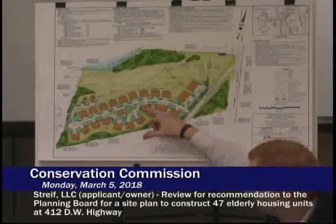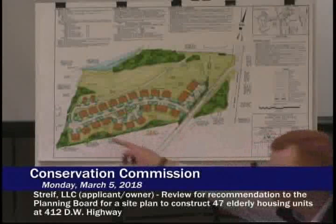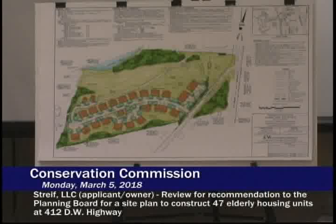On the back side of these, there are some swales that lead down to an open field in through this area where we'll have some area drains or flared end sections that will pick up the stormwater and direct it towards the catch basins within the road.